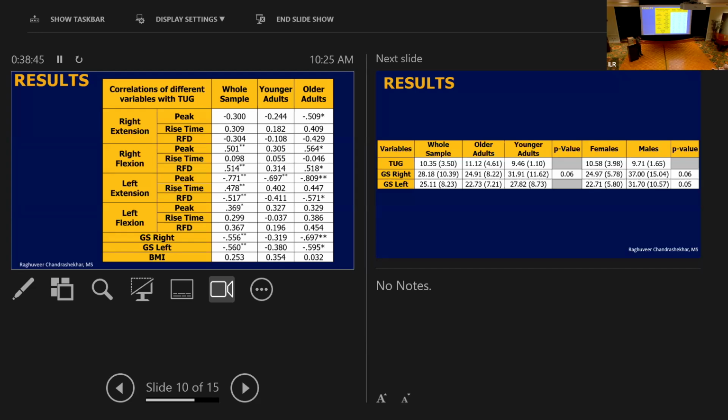But looking at the differences in the correlations, the negative here just indicates that timed up and go is measured in seconds. So if you have a higher peak strength, and if you had a really good functional mobility assessment where you completed it in less time, the correlation once again would be negative for those variables.